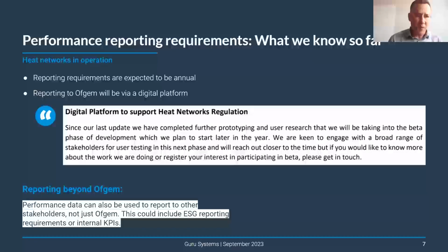Another might be the planning authority. Imagine that you're in Ealing, or well, pretty much anywhere in Greater London, and you've got reporting requirements to the GLA for be seen. And now here comes Ofgem. They are another stakeholder that's going to need this data. But also investors, right? For ESG, you may have your own internal KPIs.